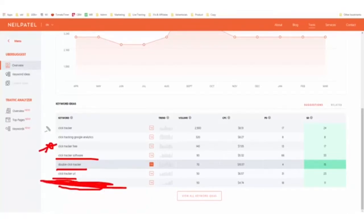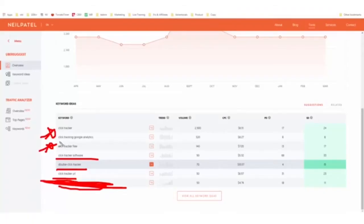Okay, so that gives us some information. I know if I'm putting up a video or a blog post about click trackers, I'm gonna want to bring up the topics of Google Analytics and also a free option for a click tracker when I talk about this subject. This has really given me insight into what people are looking for in relation to click tracking. Obviously, I use Volume and I have no qualms about paying $300 per month to use Volume. But in this case, it's clear to me that I should be talking about the free versions and the Google Analytics integrations.